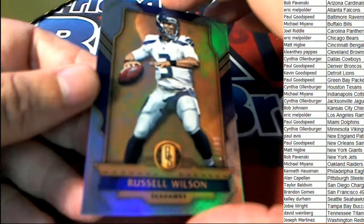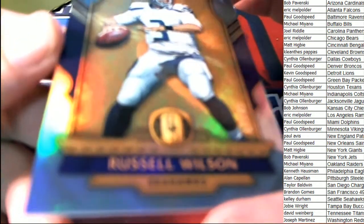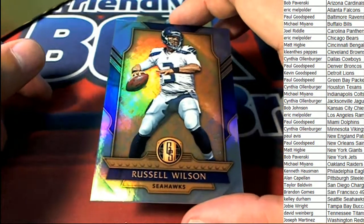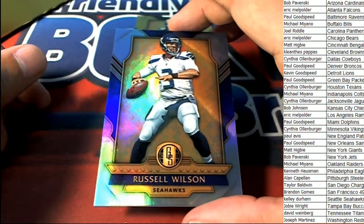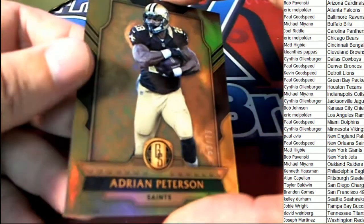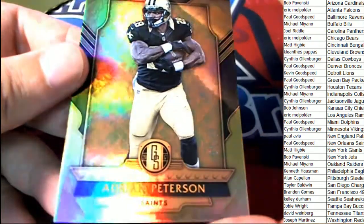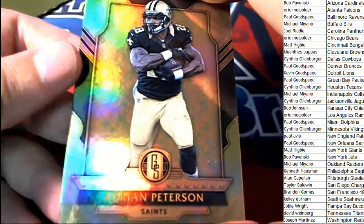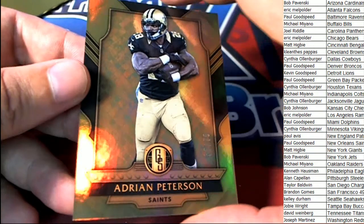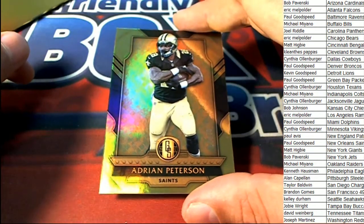Here's a Russell Wilson, Kelly D. 17 of 49, Russell Wilson. Nice looking hit right there, Kelly D. The final item is a Saints Adrian Peterson. That's right, you heard me right. New Orleans Saints, Adrian Peterson. And that is good stuff, Paul G.